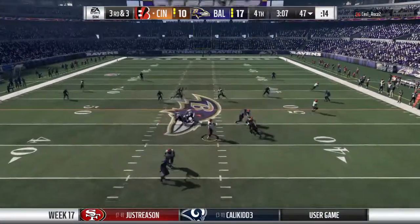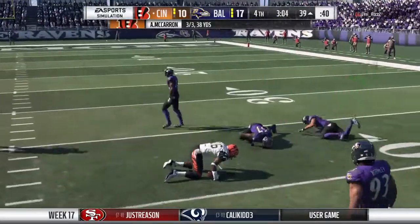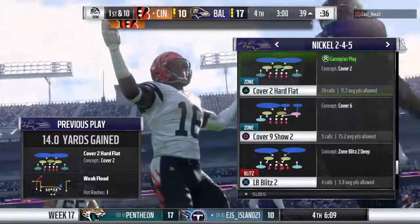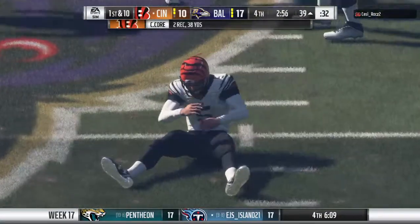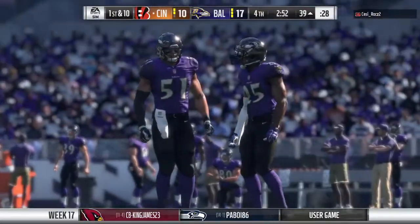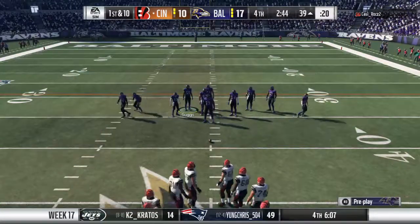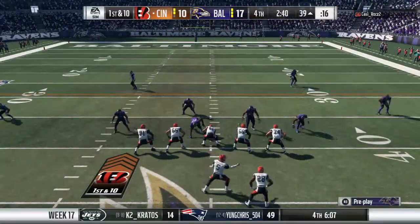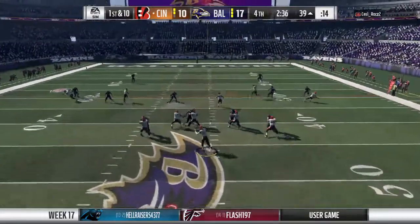Working from the gun here, McCarron. Wide open receiver, complete. The Bengals passing game finding a rhythm. They've got another first. That was a nicely run slant route, and what the receiver's trying to do is make the defender think he's going upfield for a deeper route and then breaks it off, usually after about 3 to 4 steps, and cuts towards the middle of the field. And now what he's trying to do is use his body to keep the defender away from the football and give the quarterback a really nice target.